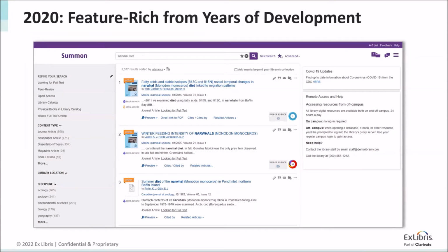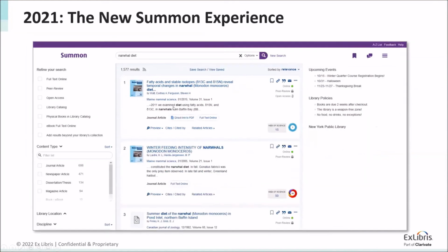And one of the challenges, or one of the things that we were looking at improving in 2021 was to take all of this functionality that we've added over the years, piece by piece, and make sure that it all works well together. And that brings us to the new Summon experience. Hopefully you've had some chances to play around with this now. It's been out there for about a month and try out the functionality.